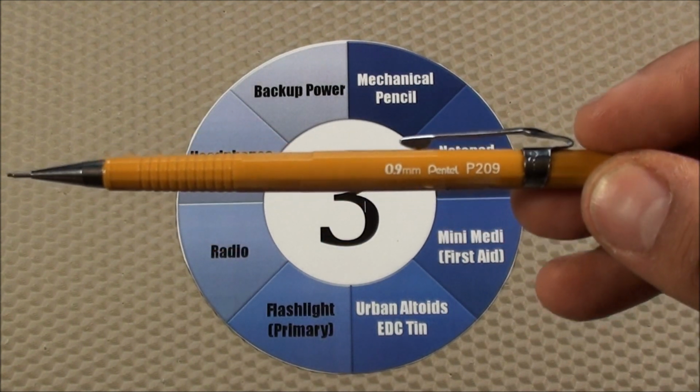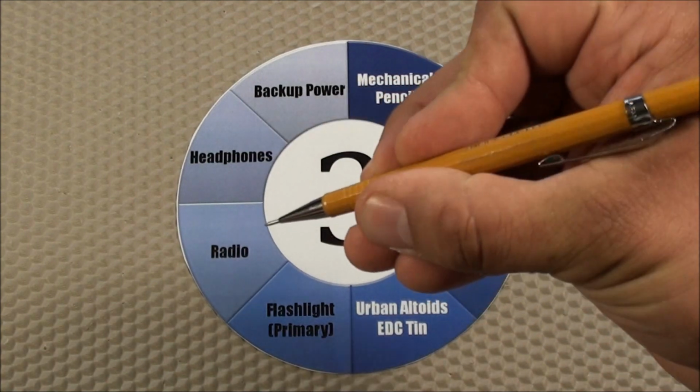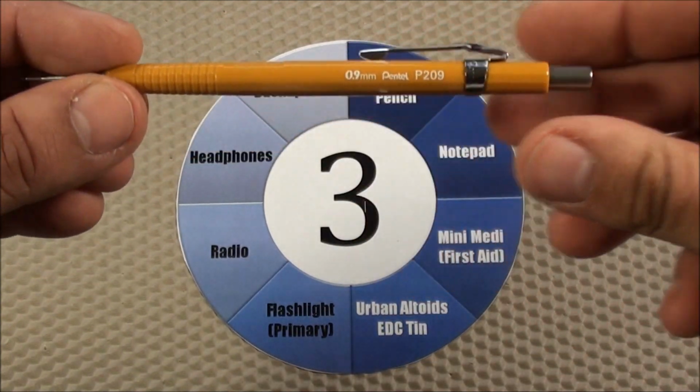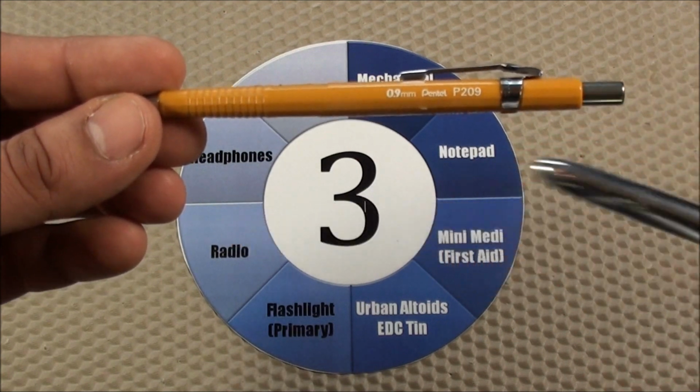This is the Pentel 0.9 millimeter mechanical pencil. It's actually used for drafting purposes, but I've been using it for years. I'm very comfortable with it, and I prefer writing with a mechanical pencil if possible, even though I do carry a pen with me in my EDC system.